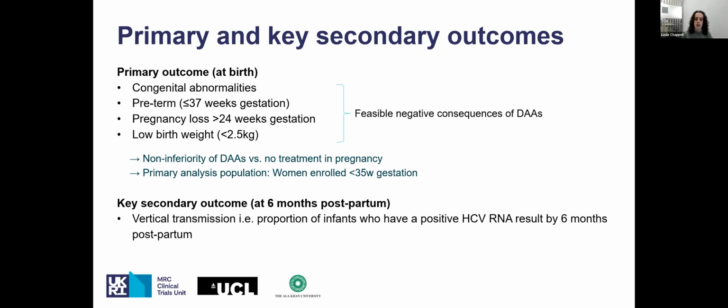And then our key secondary outcome is vertical transmission. This is the proportion of infants who have a positive RNA result by 24 weeks postpartum. And our sample size will provide us at least 80% power to address these first two outcomes.